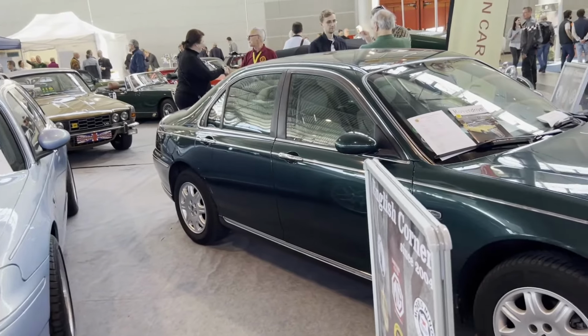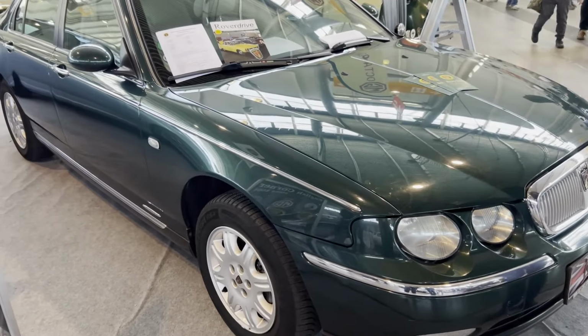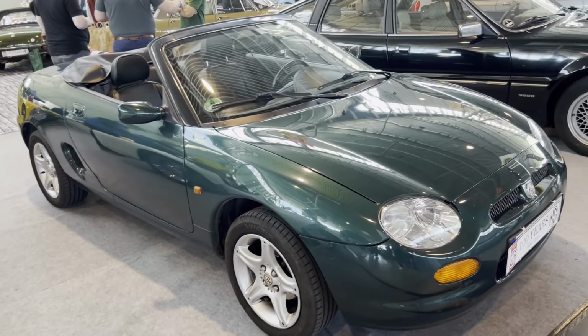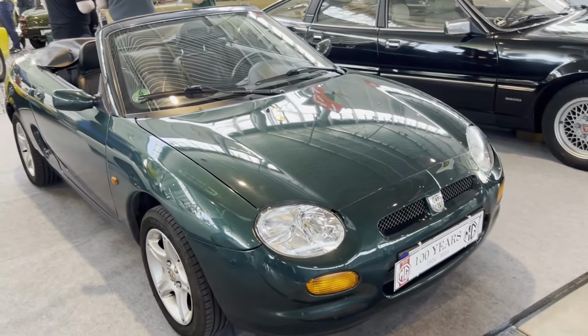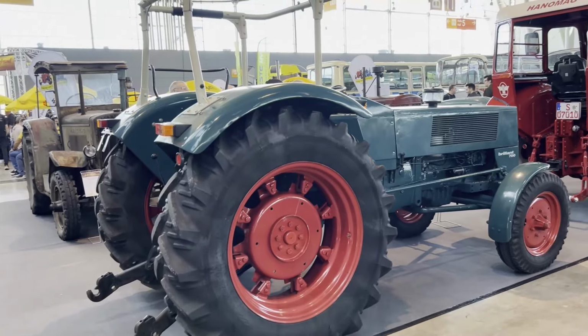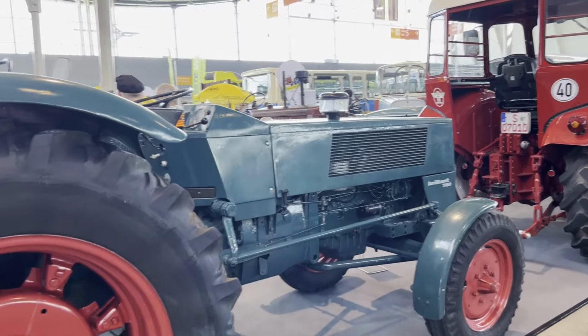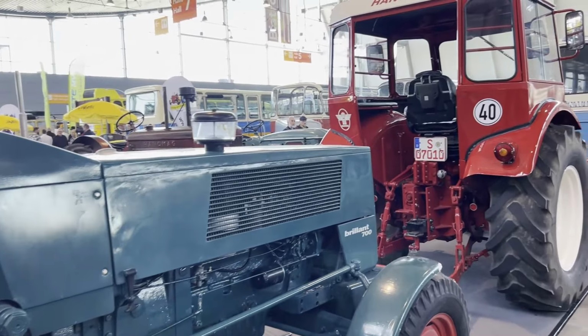See, that was the MG, and this is the Rover 70. It's the same car. They just kept competing against each other and drove themselves into the ground. Kinda like what GM did in Australia. There's also tractors here. Even though I play Farming Simulator on a regular basis, I know nothing about tractors.